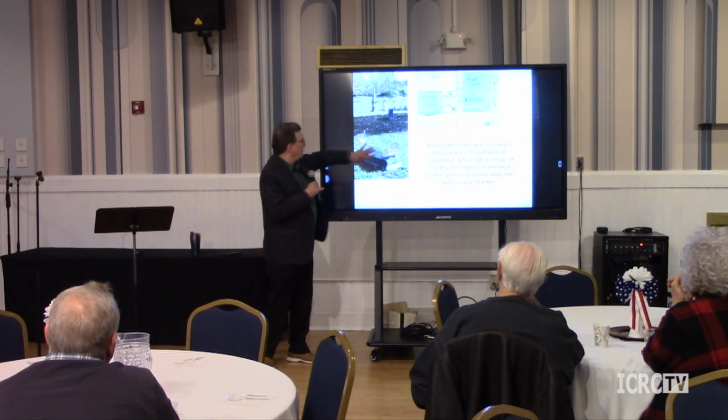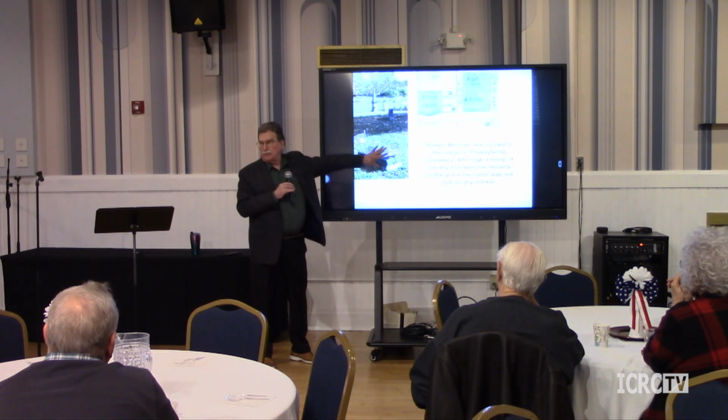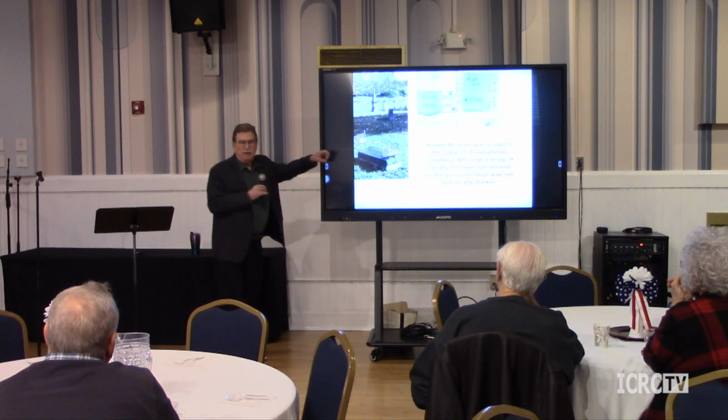Technically, the Baptist Cemetery was a graveyard because their church was actually in the cemetery. This area right here has no burials because that's where the church was. Okay? So if you ever visit there, in what is the northwest corner, there's no markers there. It's because that's where the original church was.